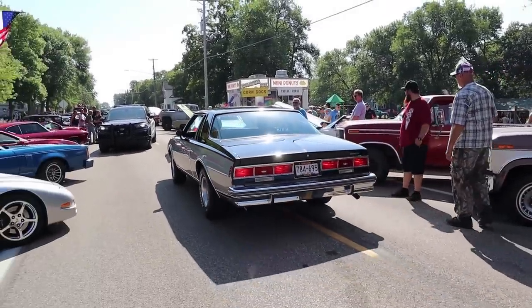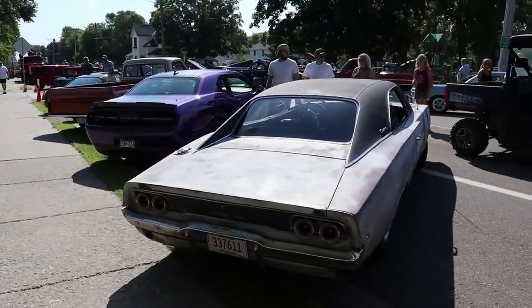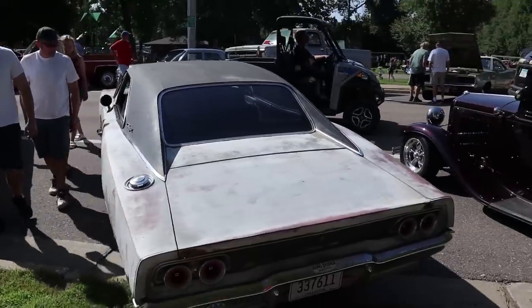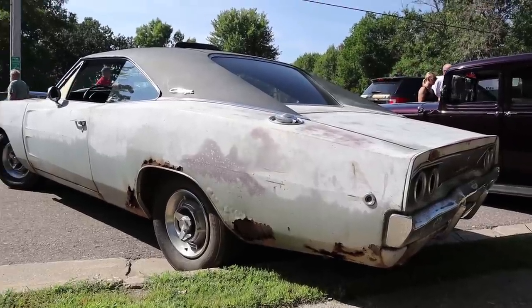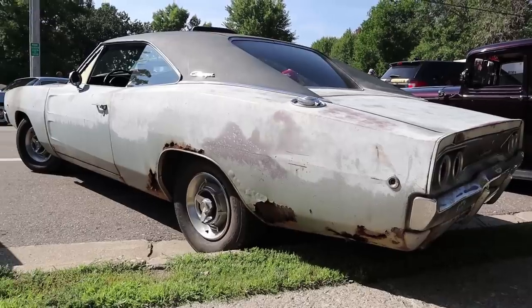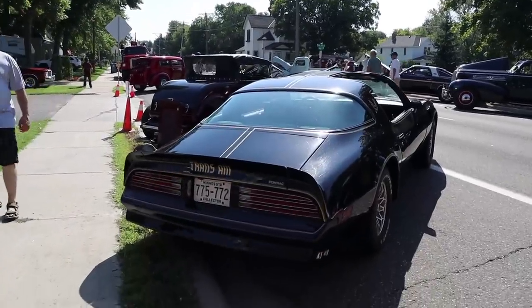Caprice Classic there, a little Chevy Caprice. It's an old Charger here. It's kind of fun to see these old beat up Chargers. There's something about a beat up Charger that's still pretty awesome. I don't know why.